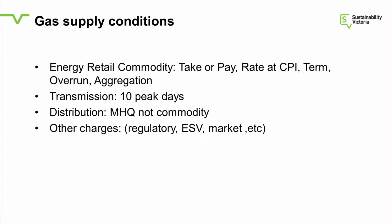Overruns is another thing that you've got to be careful of. I mentioned the MDQ before, the maximum gas that you say you'd use in a day. So you contract for that as well as the total usage.